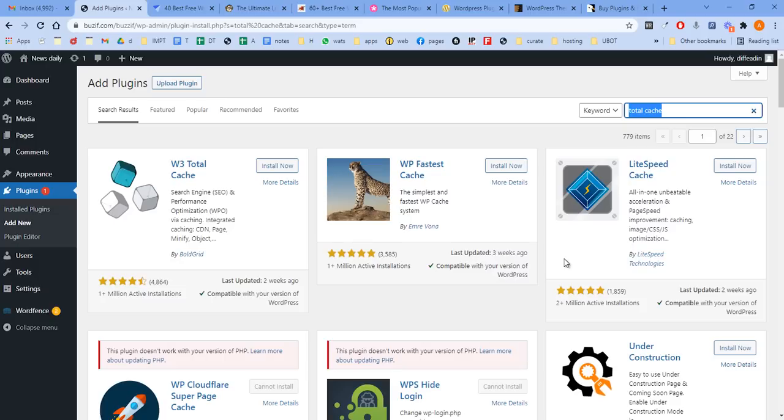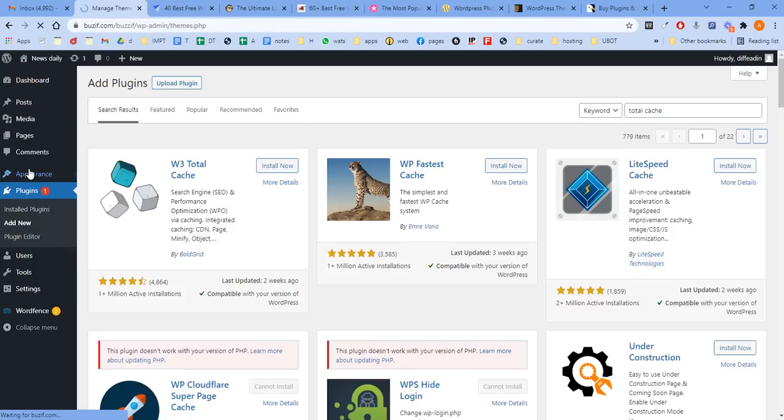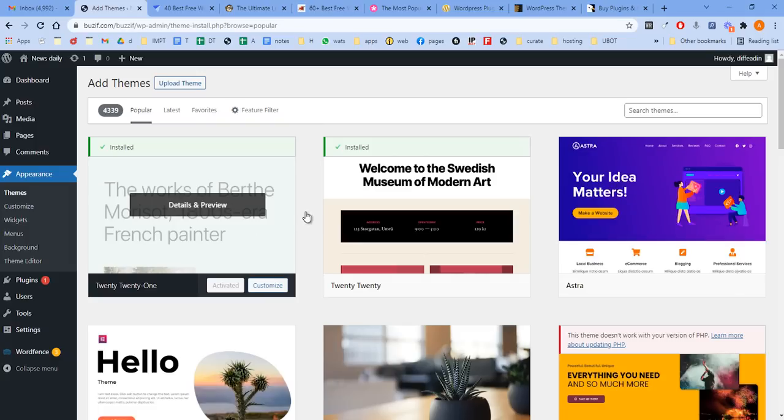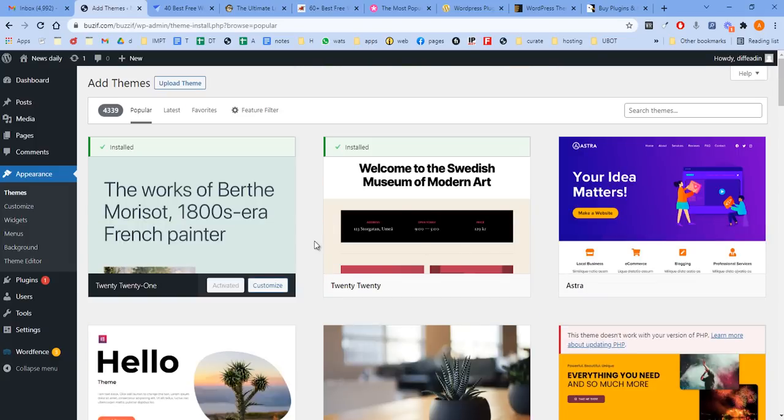Okay friends, so you would like to know from where you can get quality templates or themes for your WordPress website. So let me show you a few websites from where you can purchase or get free themes. But before I go and show you those websites, I would like to tell you that you can get themes for your WordPress website by clicking Appearance and Themes and clicking Add New, and here it will give you the list of amazing themes that you can use on your WordPress.